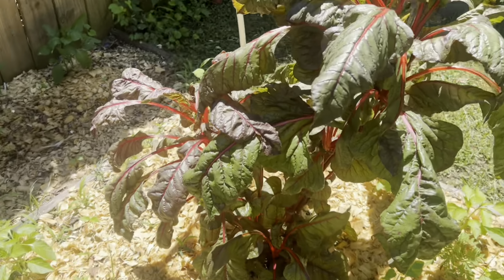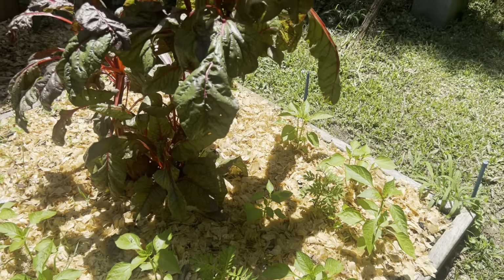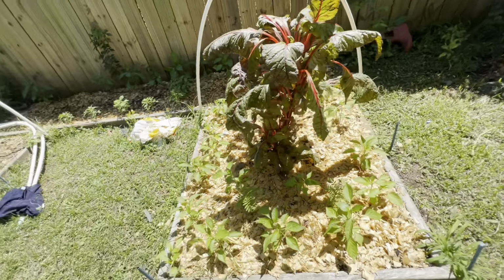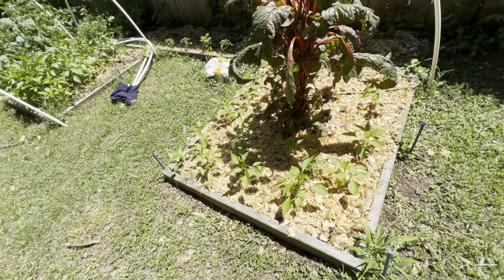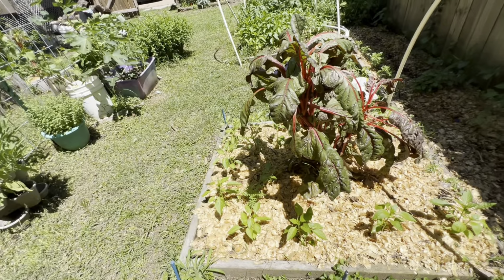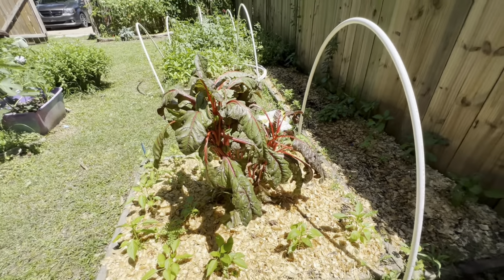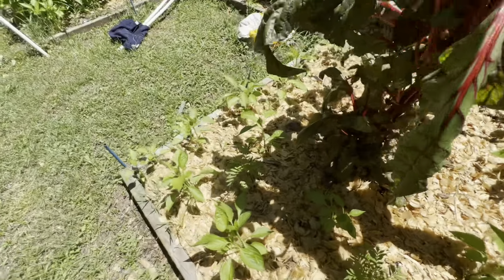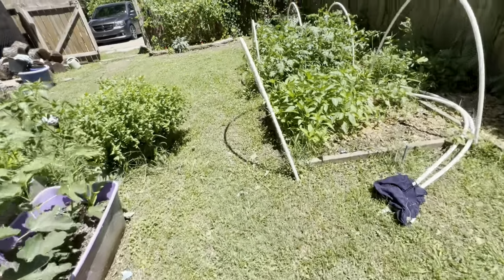We've got the shard here, more chaos peppers. I'll do something with these hoops one day, but for now they're here. I'm not very sure if I'm going to keep this shard much longer, although I do like the shade that it's providing for these peppers and the few marigolds I have there. Let's come on around.